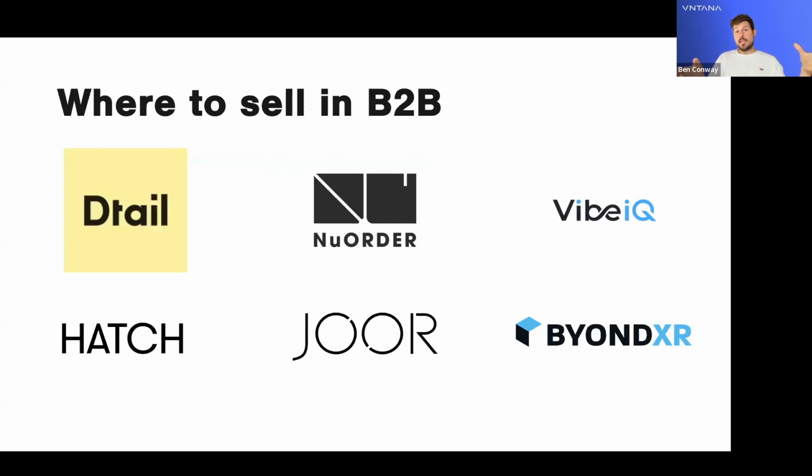Some of the places to sell in 3D. These are the ones that I see come up most commonly. We work with all of them, but Detail, if you're not familiar with Detail and Pixel Pool, they provide some great solutions for digital showrooms. And what I mean by digital showrooms is like an actual retail store, a retail environment. They also do some assortment planning and some very cool tools around that. And they support 3D. New Order has added a 3D viewer. They support 3D files.